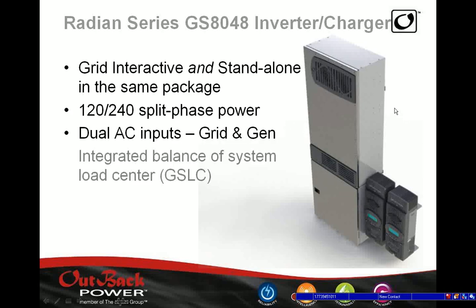Some of the things that we did was, first, how can one box do many jobs? Having grid interactive and standalone in the same inverter, in the same part, instead of being really a software issue, how can we build it all into one device and let you choose what job it wants to do? Having split-phase power designed to integrate directly into North American wiring standards. Having dual AC inputs so you can have both grid and generator on one site.